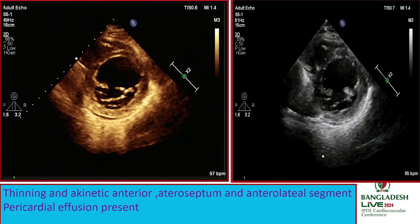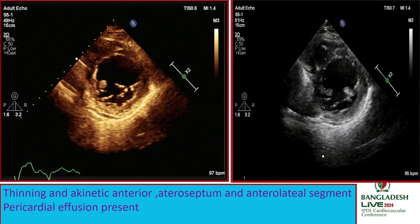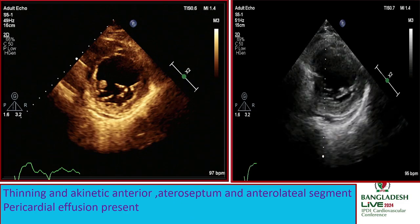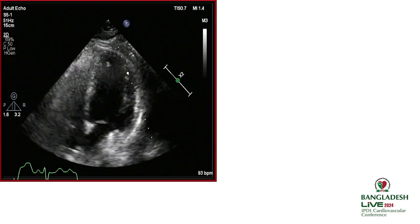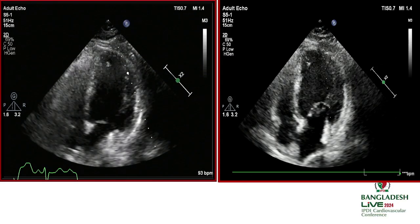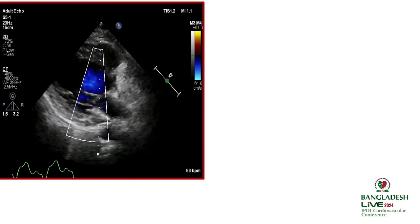In parasternal short axis view at the level of the papillary muscle, the anterior segment, anterior septum and anterolateral segment are thin and akinetic. There is also evidence of pericardial effusion. In apical four-chamber view, there is a thinning of the basal part of the inferior septum, and there is evidence of mild mitral regurgitation.